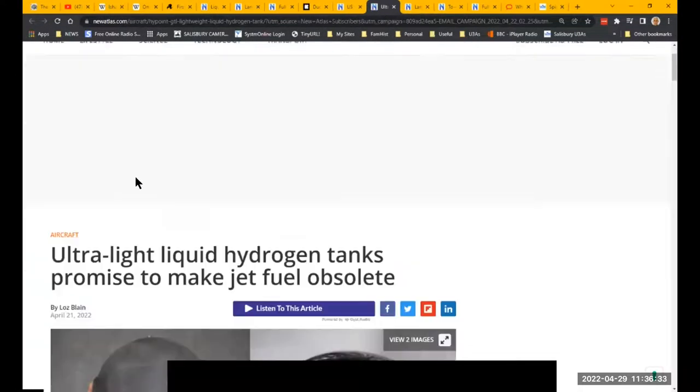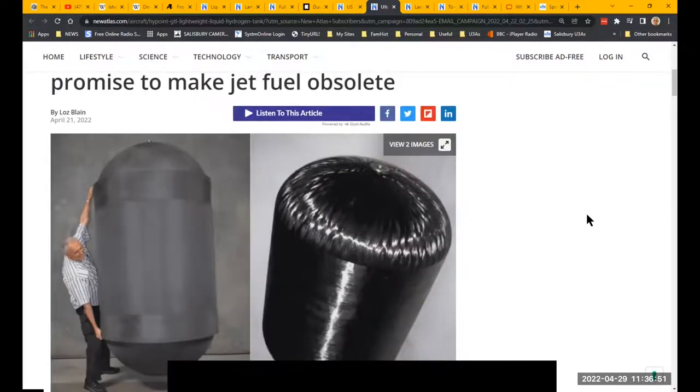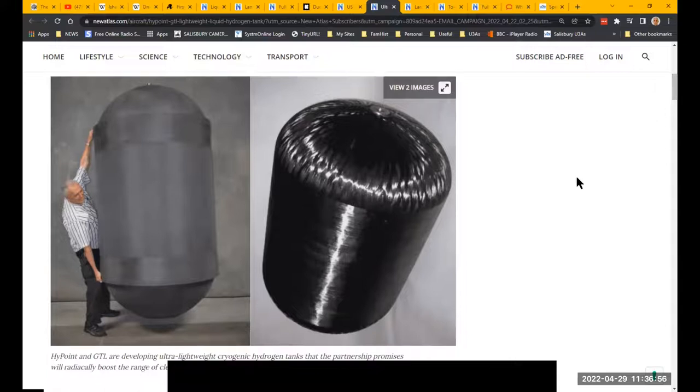This was a peculiar one. Ultralight liquid hydrogen tank. I read that wrong. Ultralight liquid hydrogen tanks. I thought it was a special form of hydrogen. It was ultralight to start with. Promised to make jet fuel obsolete. So there's the tank, able to be lifted up like that.